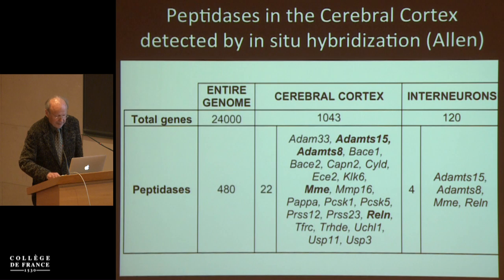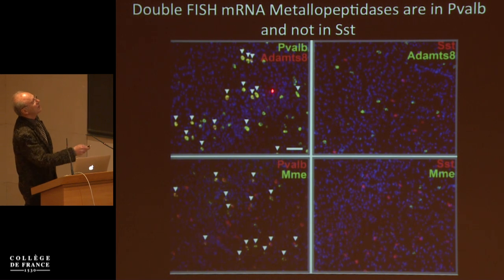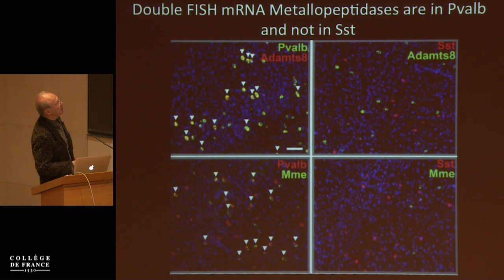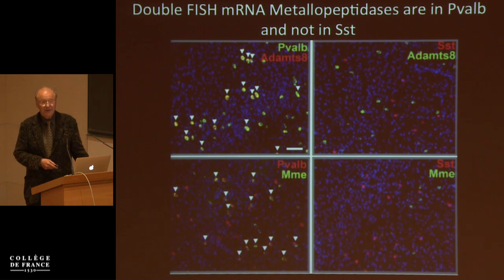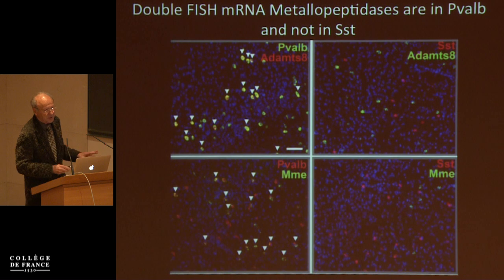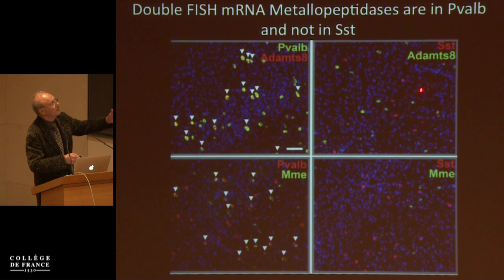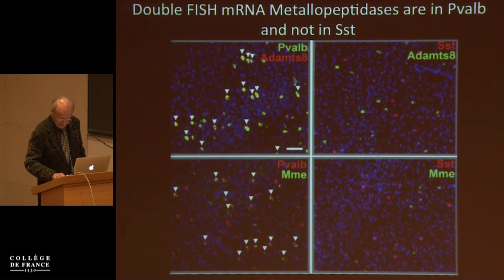So when we did some double FISH localization with parvalbumin and Adam TS, you see that they colocalize: parvalbumin with MME. So the expression of the gene in cells with parvalbumin is associated with MME and Adam TS. And when you look at the other population, somatostatin, a large population in the cortex, you don't have this overlap at all. So we have really two populations: parvalbumin with the metallopeptidase, and the SST alone with no colocalization with protease.